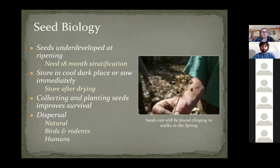So the seed biology: the seeds are actually underdeveloped when they are at the ripe stage of harvesting. They'll need an 18-month stratification period, and basically all that means is they'll need a cold period followed by a warm period followed by another cold period and then a warm period to germinate. A lot of our native understory plants require the same stratification period, so ramps are pretty similar to them in that regard. If you are harvesting seeds, you'll want to store them in a cool, dark place or sow them immediately. If you're collecting ramp seeds, I would probably sow them immediately because that's how nature does it. When the seeds are ripe on the plant, they fall to the ground.